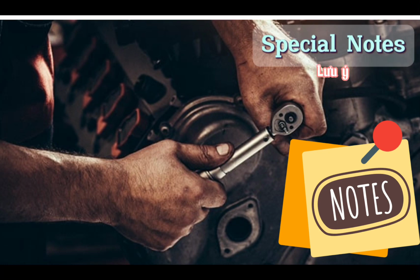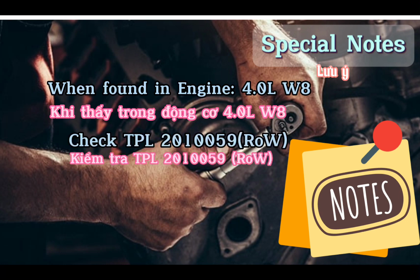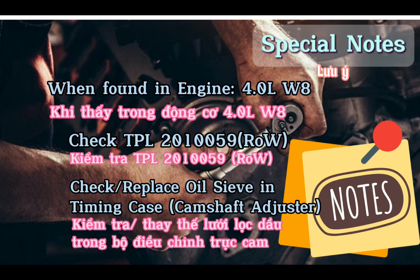Special notes. When found in engine 4.0L W8, check TPL2010059 row. Check. Replace all sieve in timing case camshaft adjuster.